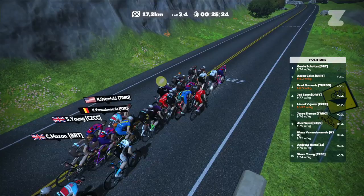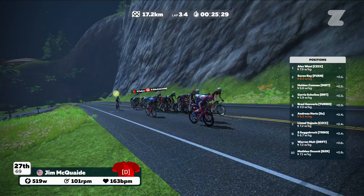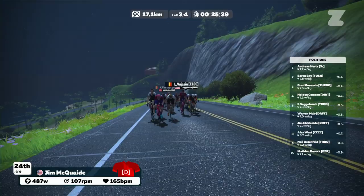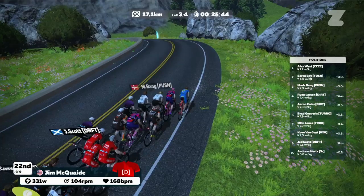So it was Andreas Hertz that led that out. You can see him in the familiar blue and yellow kit there on the red bike. And he's sort of absorbed into that group now, but he knows exactly what he's doing. We've seen him really take it on towards that line, just absolutely pouncing on the rivals. But we're seeing the sights of Alex West there, Soren Bay, who we know has a record on this KOM as well. Yeah, and then again, Hertz, perfectly timed again.